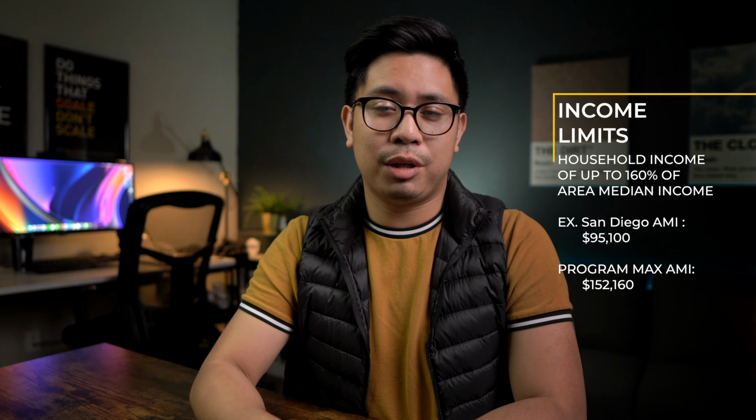And as with any good first-time homebuyer program, there are going to be income limitations. And this one's actually pretty reasonable. As the bill is currently written, the income limit for this particular tax credit is going to be up to 160% of the AMI, regardless of if it's in a high cost living area or not, which I think is a pretty good balance because with the Down Payments Towards Equity Act, it had an income limit of 120 AMI and 180 for high cost of living areas. So 160 still helps address those high cost of living areas while still making it accessible to a majority of the nation.